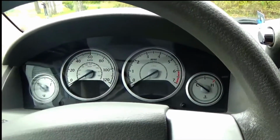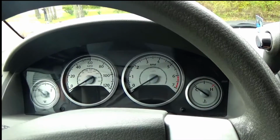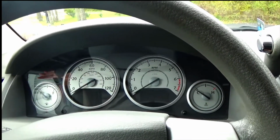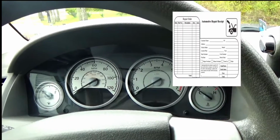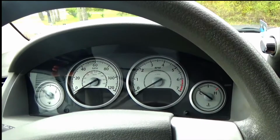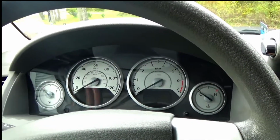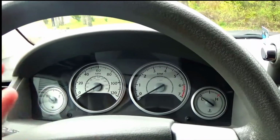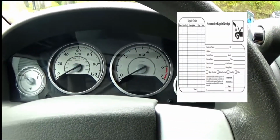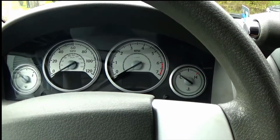What I also do is I have folders for each of my vehicles, and if I order a part online that I'm doing the repair myself, I put that receipt into my folder for that specific car. Or if I brought the car to a shop for some reason, I put that receipt in the folder for that specific car. And it just helps to keep track of everything that you're doing on your vehicles.